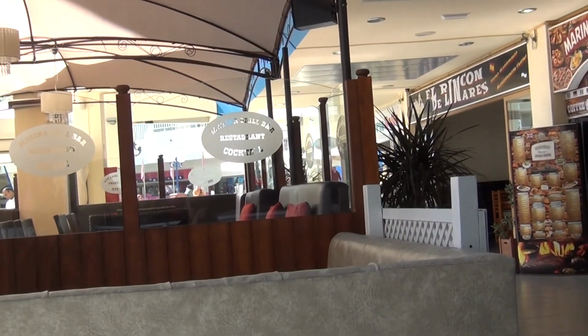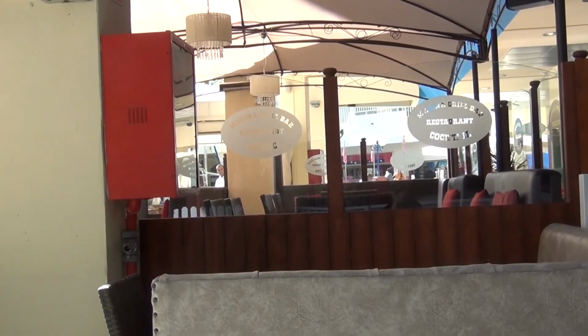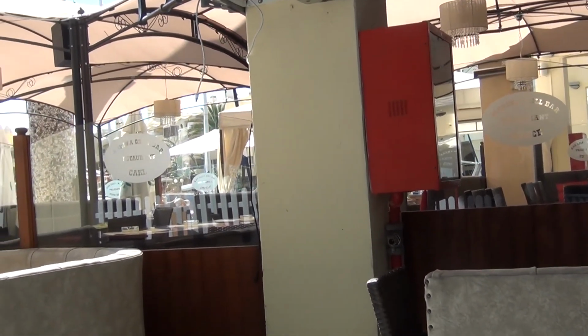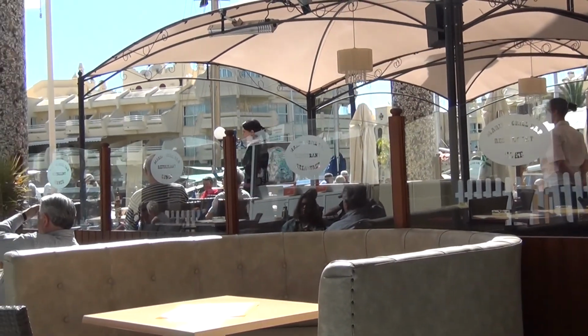It's Saturday morning. We had a very late night at the flamenco show last night. Nobody got up very early, but we're now in the marina having a cappuccino and checking our Wi-Fi, because the Wi-Fi in the hotel is really bad.